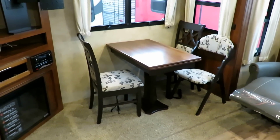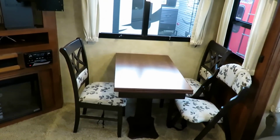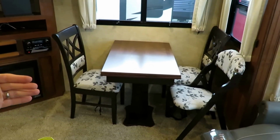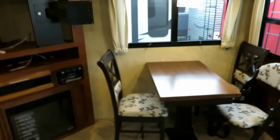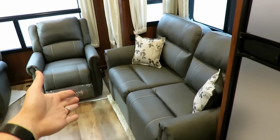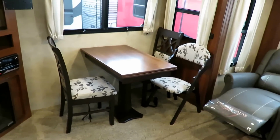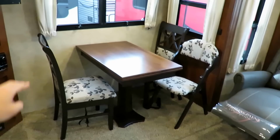At a glance, yes, it's just table and chairs, but in this price point, in this fifth wheel size and category, normally you get a freestanding table that has no extensions or anything like that, and then four fixed chairs. And most of the time, this is a couple's coach. I know that because I don't see bunks anywhere, and I'm pretty sure you don't either. Now, you can sleep a guest, but that's not the full-time purpose of this floor plan. So, most of the time, there's just two of you. Why do you need four chairs? Doesn't make sense.